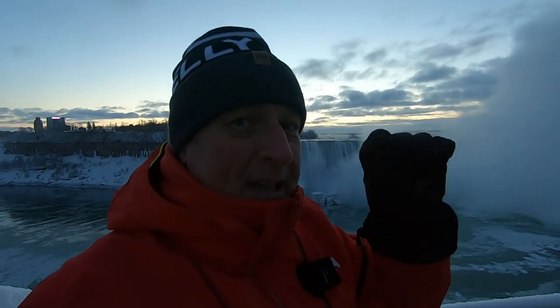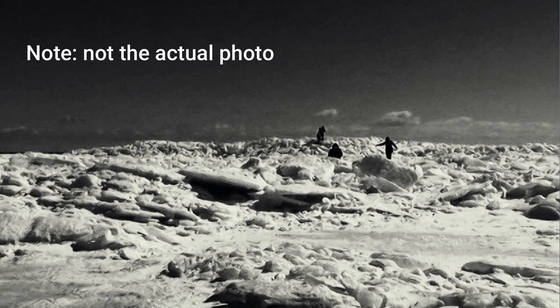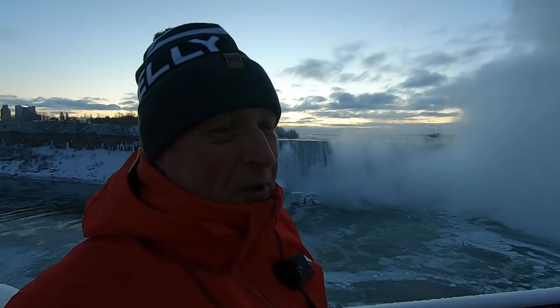And then there is technically a point where the falls did freeze, and that was back in 1848, I believe, and that was only due to the fact that Lake Erie completely froze over, and when the ice broke, it created an ice jam, which actually stopped the water from coming down Niagara Falls. So that is the only time in history where the falls are technically frozen over, it's just that the water had stopped further on.